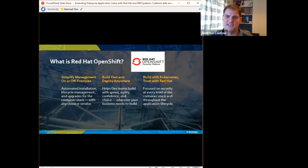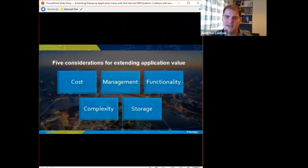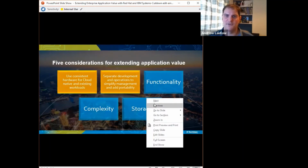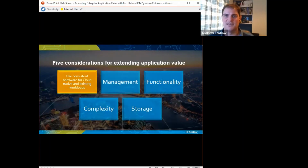And if we look at the five considerations that Mike was talking about earlier, it addresses all of these in a variety of ways. In terms of cost, we can use a consistent hardware platform for both the cloud native workloads, the new container-based workloads, and also existing workloads running in virtual machines. These two can coexist, and they can interact through the same interfaces and using the same tooling. So it's reducing the cost. You don't need to invest in new infrastructure. You don't need to invest in new cloud services. You can really manage your costs.